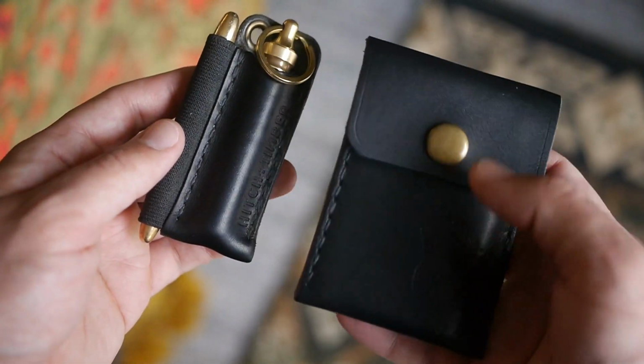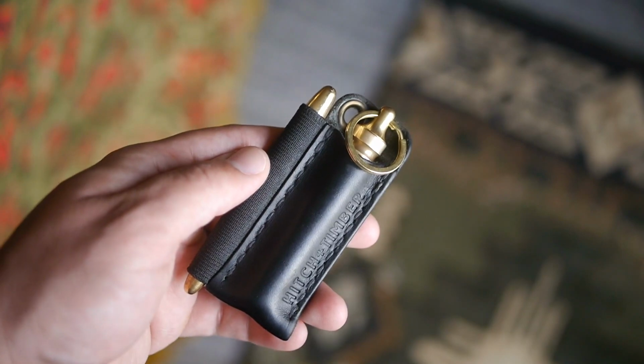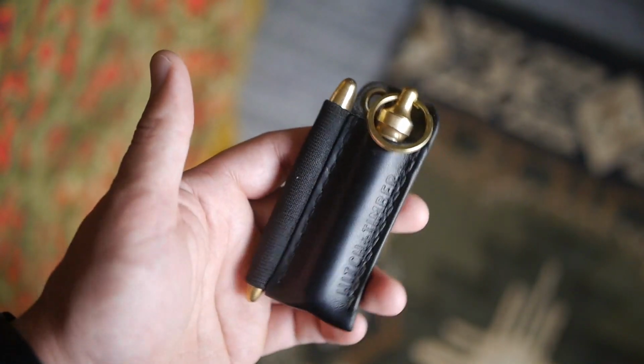This thing has been amazing, guys. Same thing with my key holder, the Winter Sessions key holder. I just put some Obenauf's on this every now and then to condition the leather and protect it, and I'm good to go, man. So this little cadet is really phenomenal.